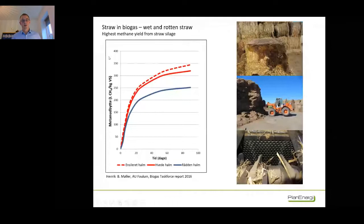If we look at straw and compare wet and rotten straw to dry straw, we can see that the red line here is wheat straw, and the dotted line here is where we have made silage out of the straw. That means we push it through a hay buster system, and then we add some water if it's too dry, and then we make silage out of it, and it gives us an extra potential of methane yield per ton. Also, if we have some of the discarded bales that have been standing out in the rain for 1 or 2 years, we still have about 75% of the methane yield in a bale compared to a dry bale. So they are very good to put through the biogas plants, and they are normally also a cheap feedstock for the biogas plant.